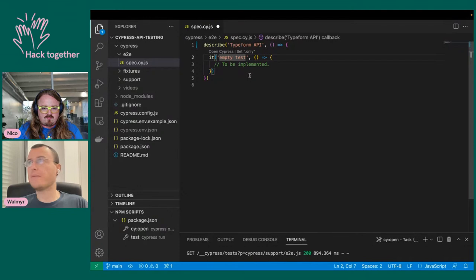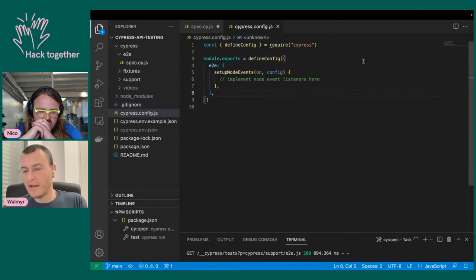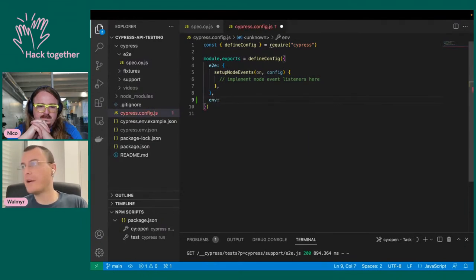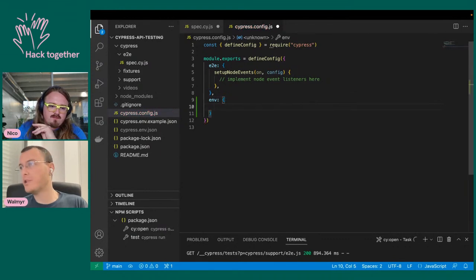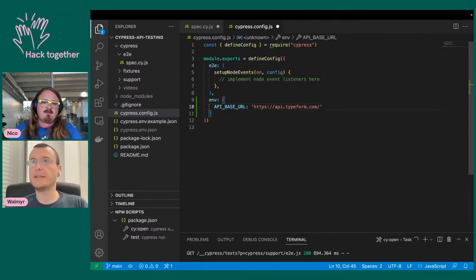So what I thought for starting, and actually before starting writing our first test, there's one thing that we need to do, which is to define the URL of our API. I'm gonna go to the cypress.config.js file. And in here, I'm gonna define a property called env, from environment. This env is an object, and this object will have the API base URL. And the URL will be the Typeform's base URL, which is https://api.typeform.com, right?